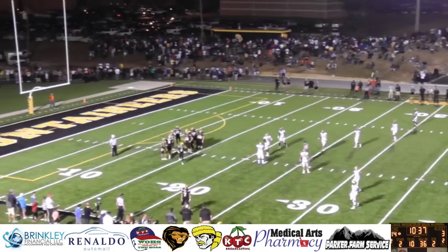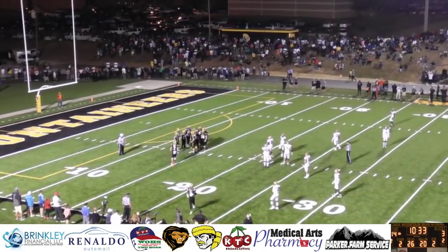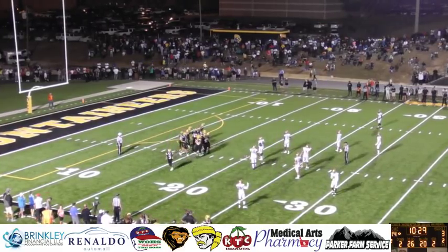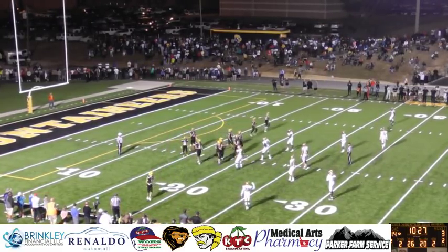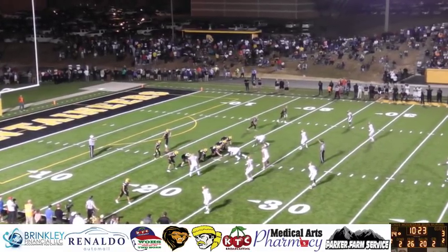This would be a really good spot if you're a Golden Lion fan. Like to see some kind of turnover here. And that would definitely maybe get a little momentum switch. And maybe that's what Coach Wilbanks was going for, just by getting some points on the board on that last drive.